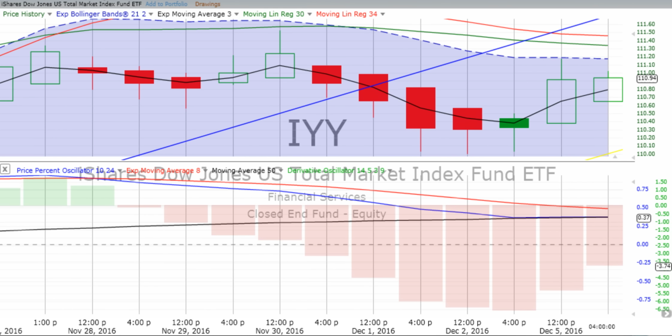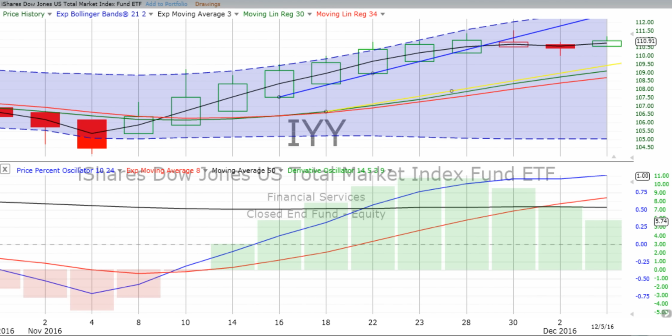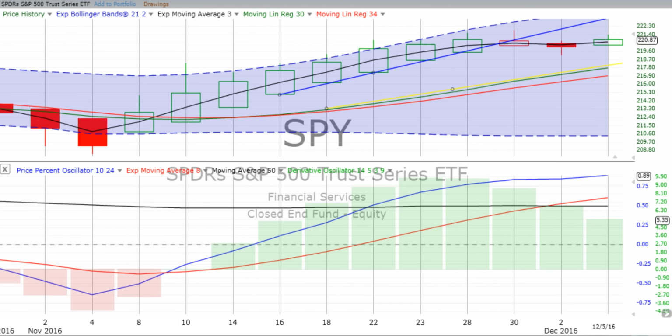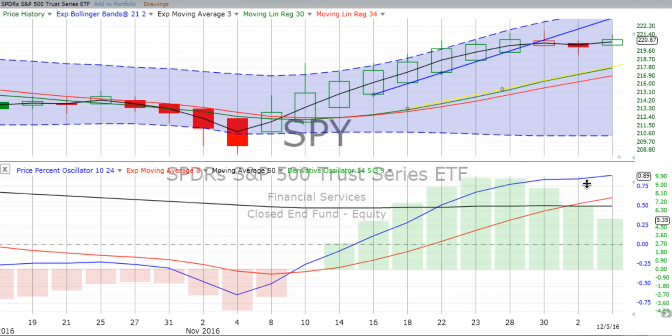Let's continue to look at these markets. We're now going to go to the two-day chart and look at the S&P 500, up 0.57% for the record. Total market up 0.63%. So the S&P 500 up a little less as shown by SPY. It too is sliding sideways. We do see the PPO, the price percent oscillator. That's our main one. It has kinked up, so it's moving up more, although the derivative oscillator is losing energy again on that two-day chart.